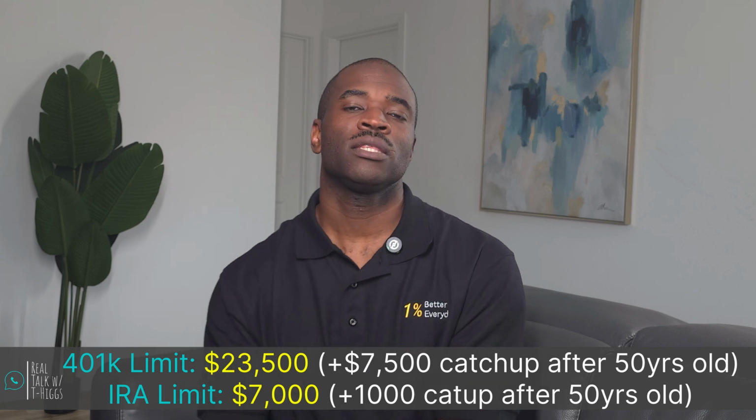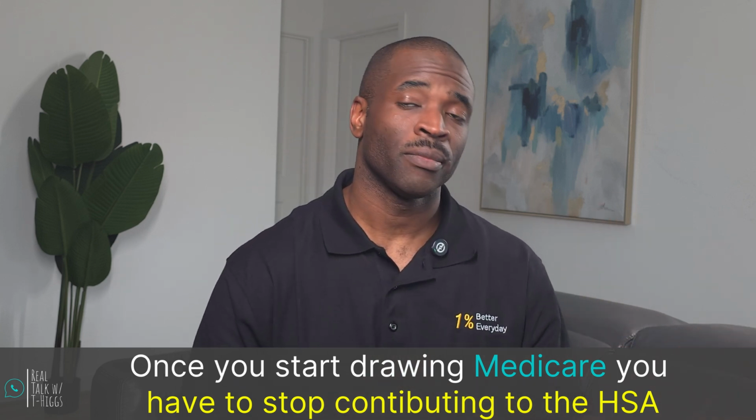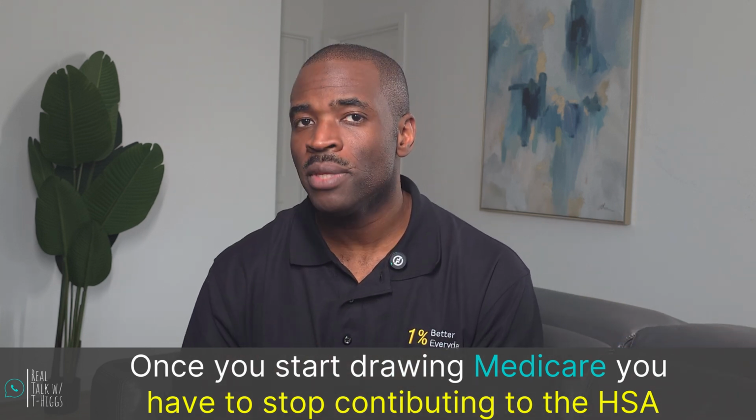And one other key thing to note is that once you start drawing Medicare, you can no longer contribute to the HSA. You can withdraw funds from the HSA, but you can't keep adding to that nest egg in your HSA once you start drawing Medicare.